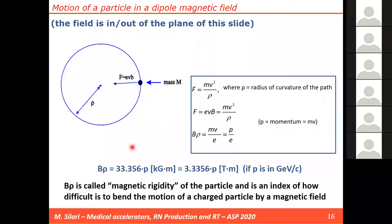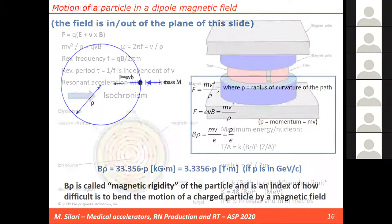In a machine like the Large Hadron Collider, where the magnets are all superconducting, you can reach 8, 9, 10 Tesla. So you can actually keep the machine more compact. But again, if you want to go to very high energy, like 7 TeV, the LHC has a radius of several kilometers. There's no magic about that. So the B rho also tells you the maximum momentum or kinetic energy that you can reach in a given machine, given the magnetic field and given the radius.